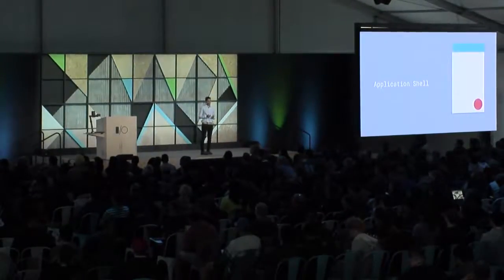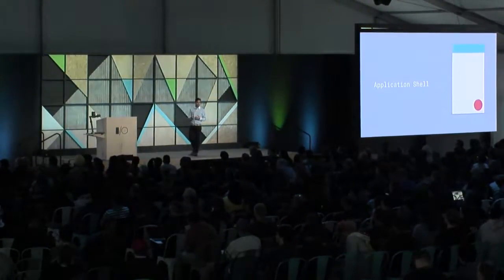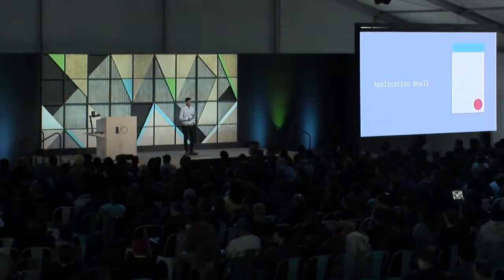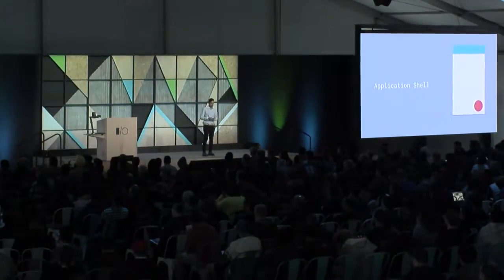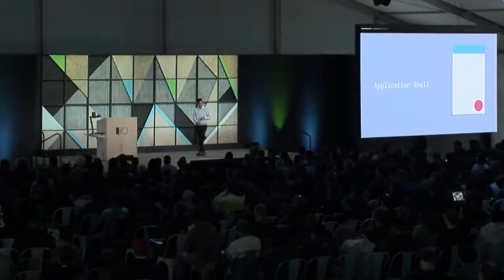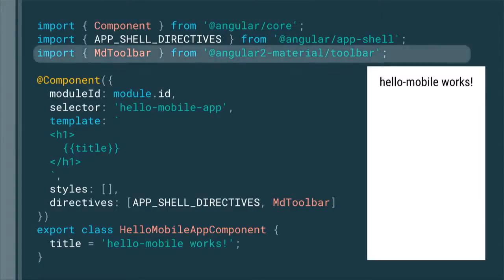Next up, we've got the application shell. So by creating a new project with the Angular CLI and the mobile flag, the application already has a build step configured to go and generate you an application shell from your root component. So here, we're going to just use the main component that Angular CLI created for us to create our application shell. We're going to do something with Angular material. So let's say that we will just add a toolbar to this application. So we npm install the dependencies we need for this toolbar.